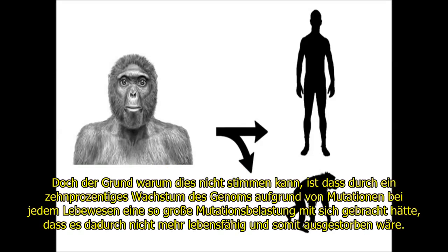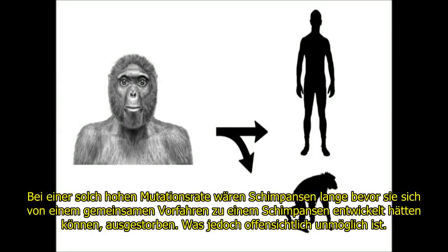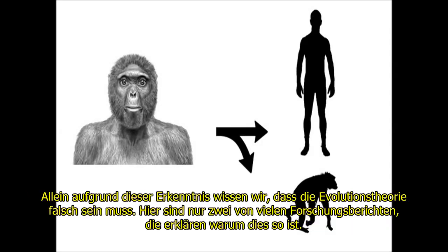But here's why this cannot be the truth. Because random mutation, building that much more DNA in any organism, would constitute a mutation load too great for the organism, and it would have gone extinct. Because of what we observe are the effects of random mutation upon organisms, there is no way, it is completely impossible, that random mutation has built 10% more DNA in a chimpanzee than a human being and produced viable chimpanzees which are healthy and can survive. Chimpanzees would have gone extinct if this kind of mutation load had been experienced long before they could have diverged into chimpanzees from a common ancestor with man. It is not possible. So from this alone, we know evolution theory is false.